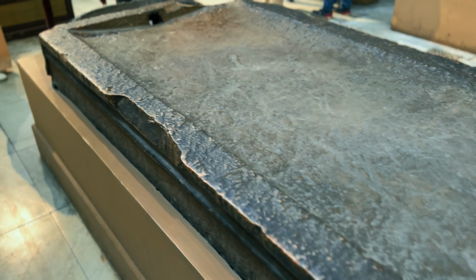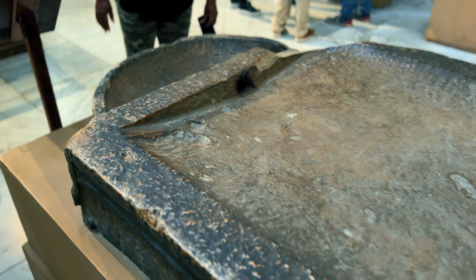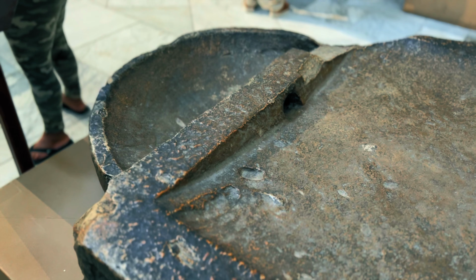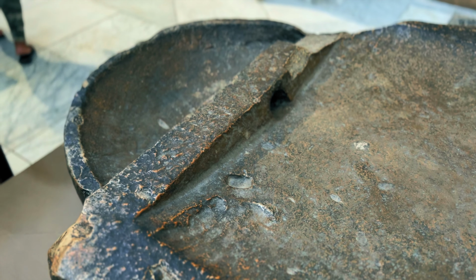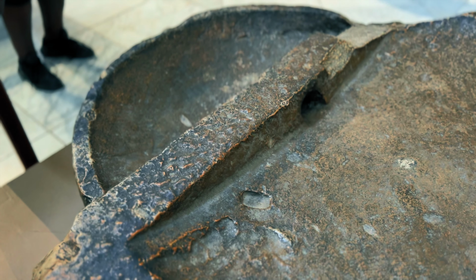Mummification table. So this is where they prepared the body for mummification. And as you can see, the little hole down at the bottom, yeah, that's what it's for. I'm not going to say it, but you guessed.